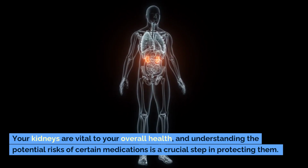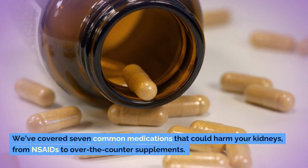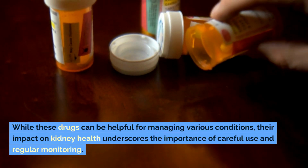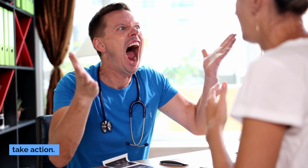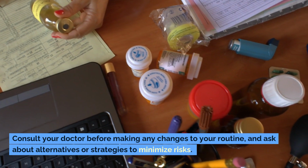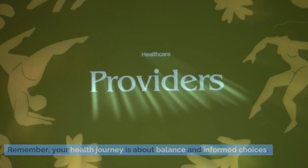Your kidneys are vital to your overall health, and understanding the potential risks of certain medications is a crucial step in protecting them. We've covered 7 common medications that could harm your kidneys, from NSAIDs to over-the-counter supplements. While these drugs can be helpful for managing various conditions, their impact on kidney health underscores the importance of careful use and regular monitoring. If you're taking any of the medications we discussed, don't panic, but do take action. Consult your doctor before making any changes to your routine and ask about alternatives or strategies to minimize risks. Staying informed, hydrated, and proactive can make a significant difference in your kidney health. Remember, your health journey is about balance and informed choices.